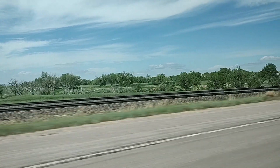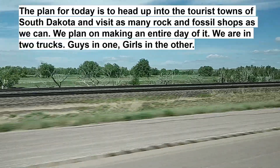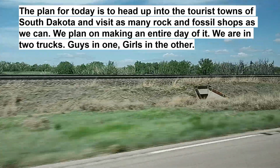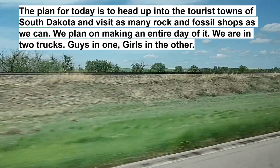Well, welcome to South Dakota. We're taking the day off from fossil hunting today. We're going to do a touristy thing. It's supposed to rain this afternoon and be nasty, so we thought we'd get out and do something fun today rather than get stuck in the Badlands when the rain starts.